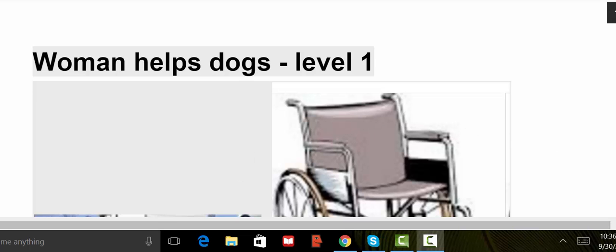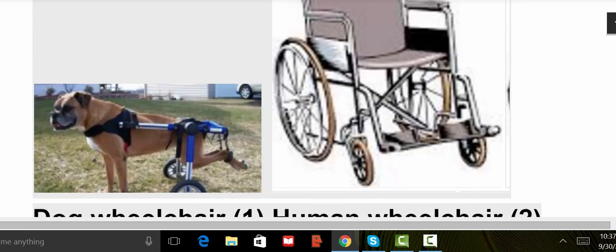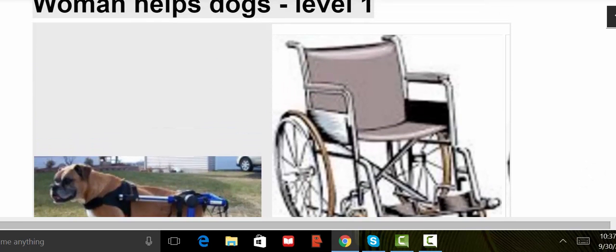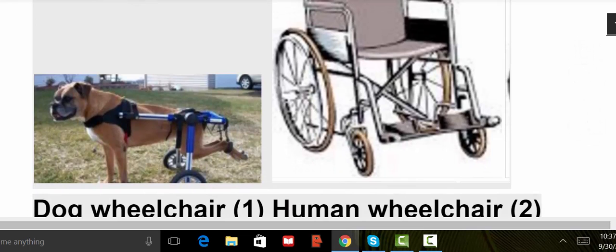Today, we're going to read and discuss the article, Woman Helps Dogs. This is a level 1 article. It is from News in Levels. Here in the picture, we can see that there is a picture of a dog, and the dog is on what one would consider a wheelchair. This is a dog wheelchair. Number 2 is a wheelchair for humans, where the human would sit their body down in the chair and it has wheels. The dog's wheelchair, which is number 1, has wheels also.